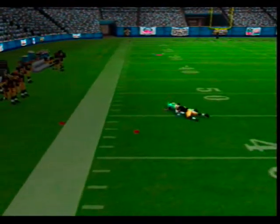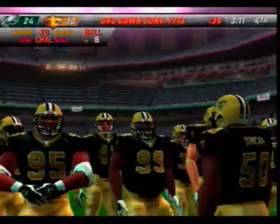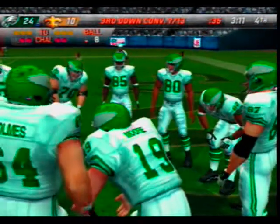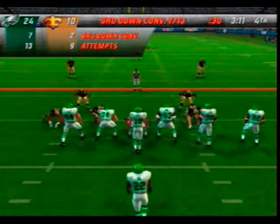Looking for the long completion down the left side. Ooh, nearly picked off. Close to a big play by the defense. And it probably should have been a big play. He had perfect position to get the interception. He just dropped it. As they get ready for this third down play, we'll take a look at how they've done today.